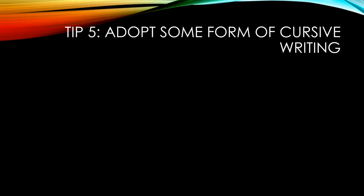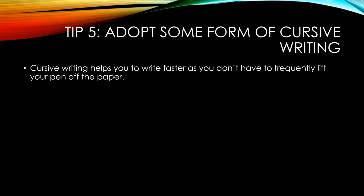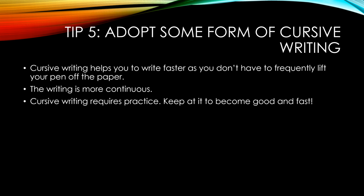And the fifth tip, and we're just halfway through the video, okay, more good tips coming your way, so do stay tuned. And the fifth tip is to adopt some form of cursive writing if you are not already doing so, because the cursive writing can actually help you to write faster, because you don't have to frequently lift your pen off the paper. So what happens is that the writing is more continuous as your pen moves from one alphabet to another.